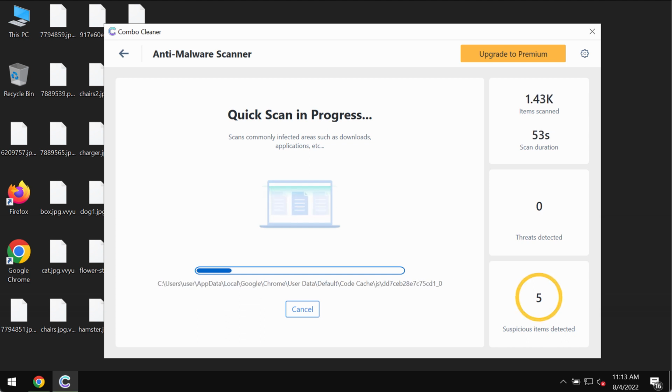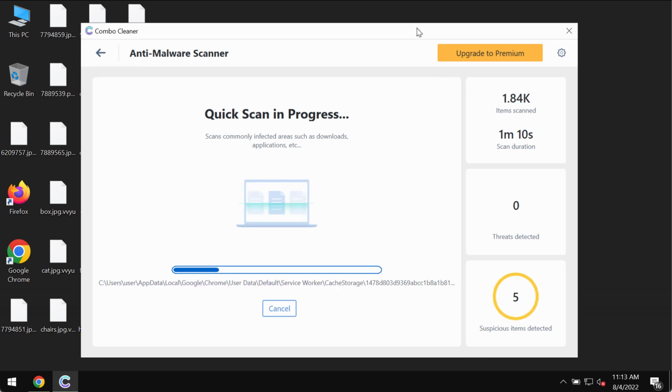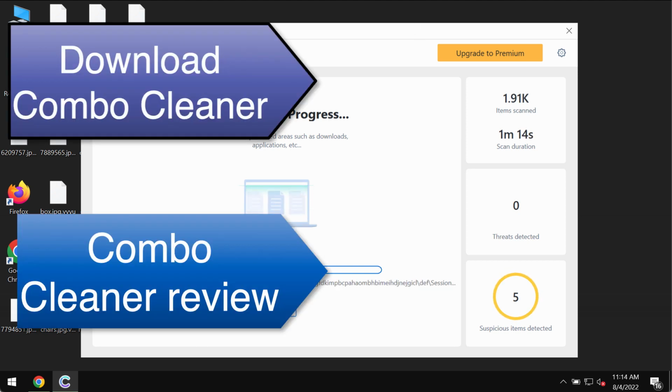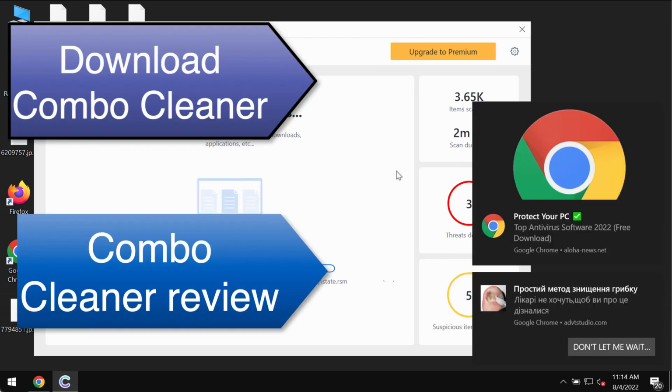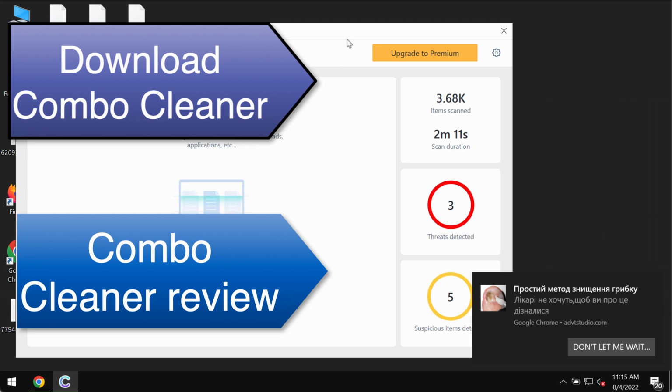Combo Cleaner not only detects and removes ransomware, it can also help you to detect and remove threats like adware, browser hijackers, fake system optimization tools, and other kinds of malware, and of course ransomware. So at the end of the scan you will see the summary of threats. You'll be able to know their locations.